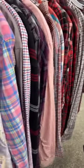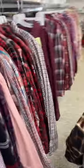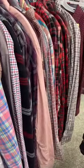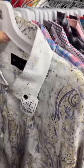Here's a Bobby Jones. I don't normally pick up a Bobby Jones, but this is 100% linen and it's made in Turkey. It's got to be linen. Let me flip this tag over. I can't show it. It says 100% linen. It's just not showing it for me. But Bobby Jones, I might actually pick this up. It's a nice paisley.